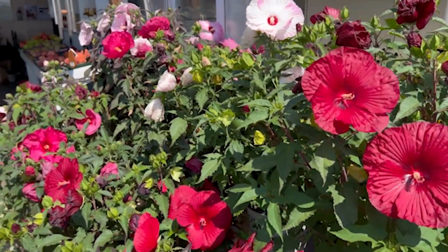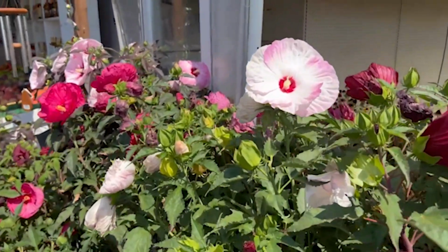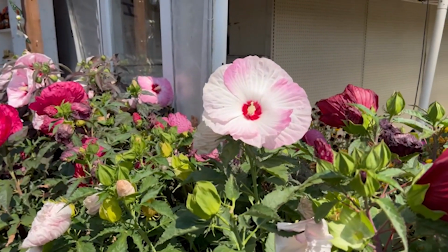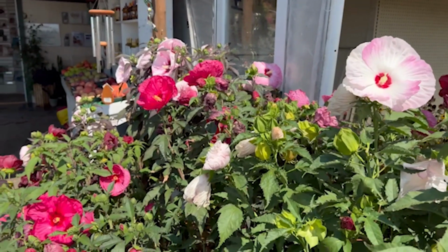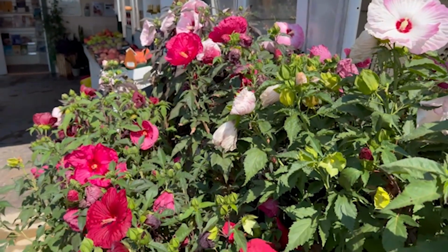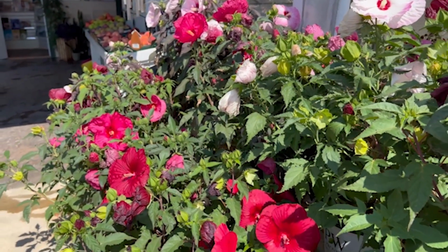Look at the red hibiscus. I love the pink and white. I have a Luna hibiscus that I grew from seed. I need to get it potted up in a bigger pot and see if it'll keep growing, and it will come back too. So it's a win for something grown from seed. So I was very proud of myself.